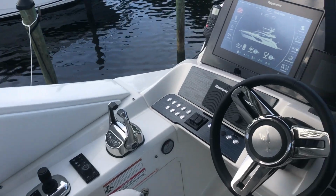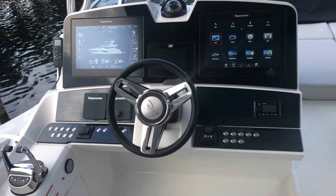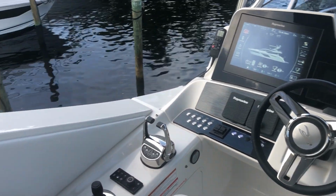The boat has C12 Caterpillar motors, along with a white hull, black canvas, and a lot of upgrades, including a gyroscopic stabilizer. Let's take a look at this boat.